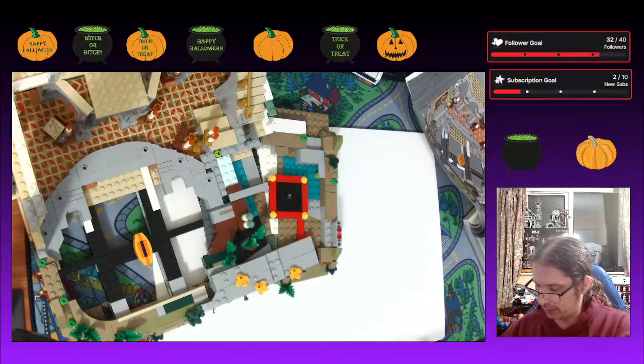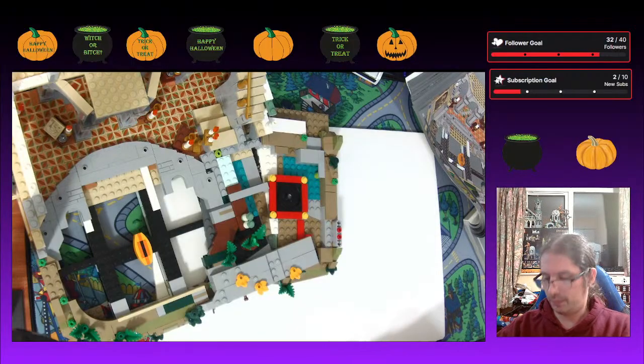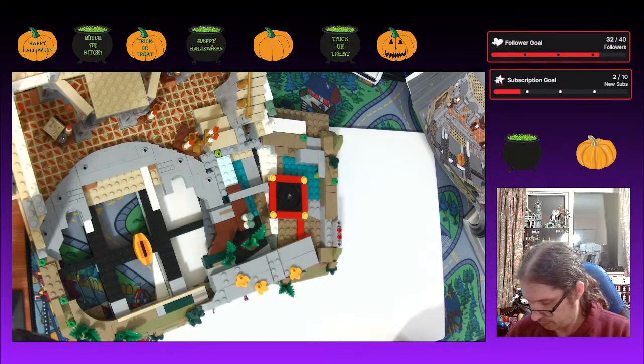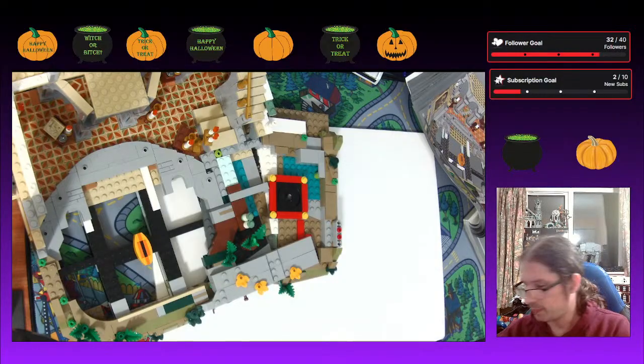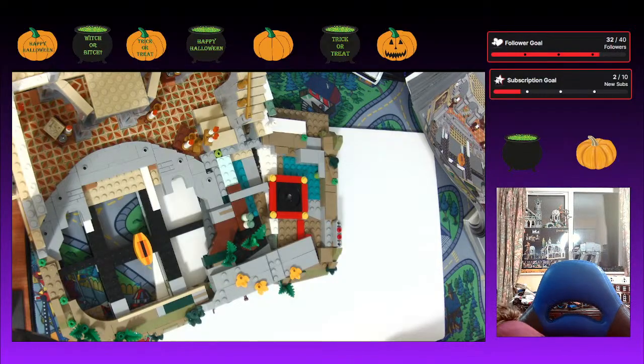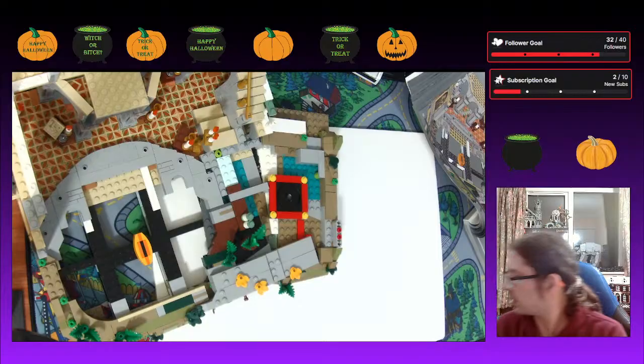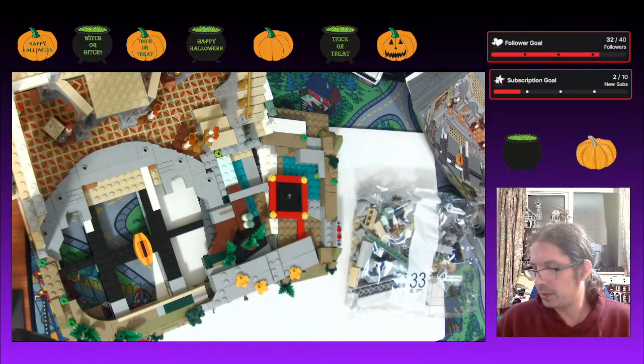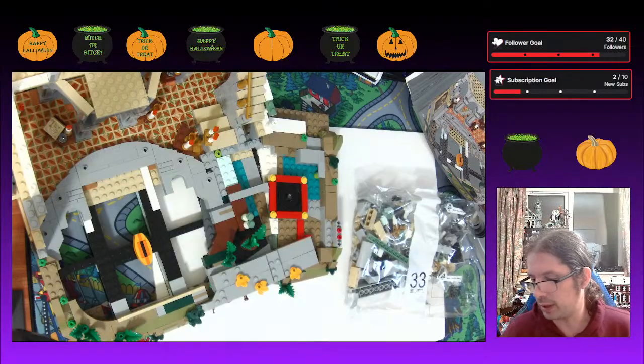Okay, so let's get all the spares packed away. And let's move on to bag 33.